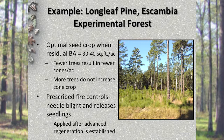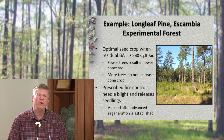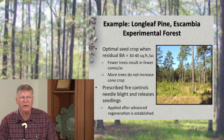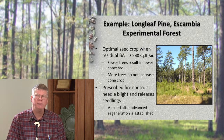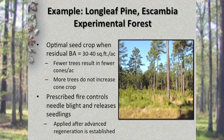Optimal seed crop of the residual basal area would be between 30 to 40 square feet per acre. Now longleaf, interestingly, if you leave fewer trees, you do not get a consequent increase in the number of cones per tree. So below 30 square feet of basal area, you're not going to get an offsetting advantage of more cones. So you might just as well use a Shelterwood to do your regeneration.